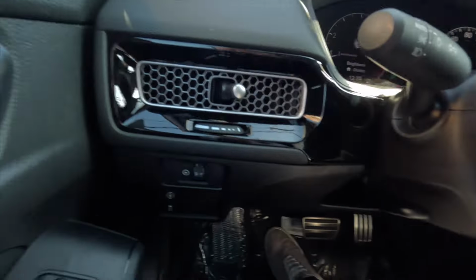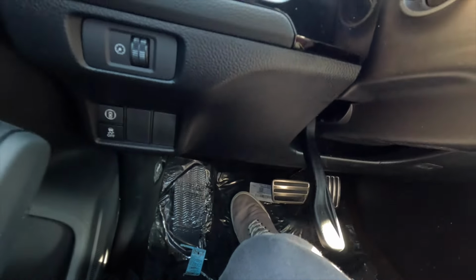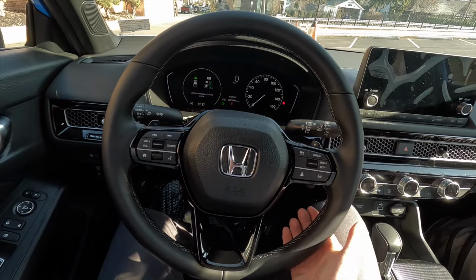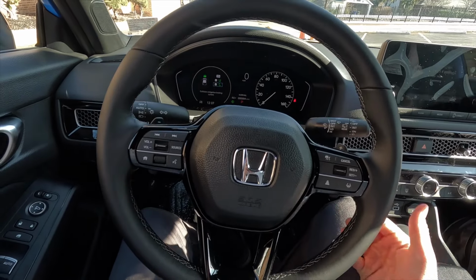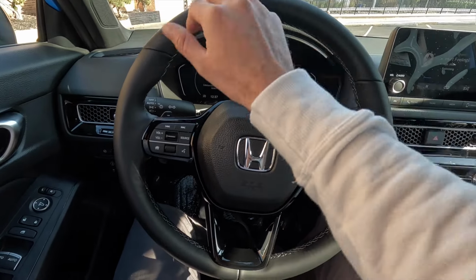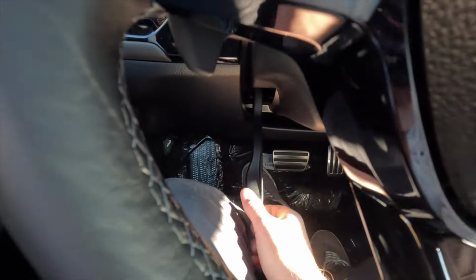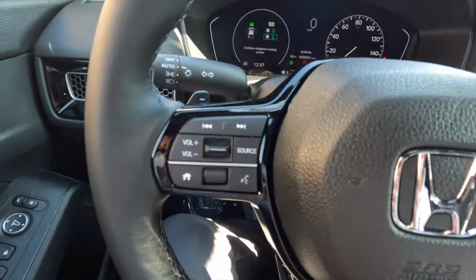And then obviously you get an HVAC vent coming down to here. If I flip that down, that gives me access into my manual tilting and telescoping steering wheel, so I can bring the steering wheel towards me. I can push it away from me, and I can also move it up and down until I find my comfortable position, and then I can just lock it right back into place.